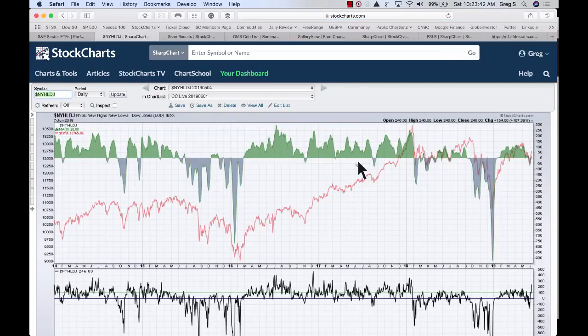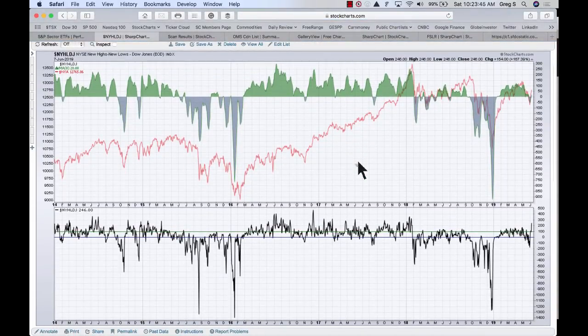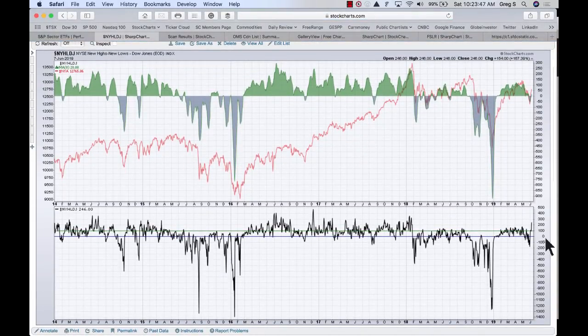That would be about the only thing that would throw a little bit of doubt into it. But here's the net new highs, and what you see here is, for the first time since January of 2018, we shot well above this 100 or 150 level. This is very bullish.